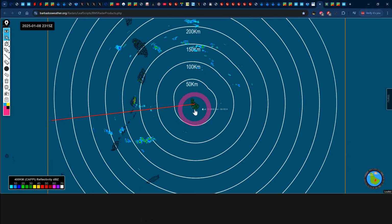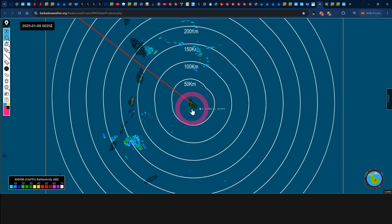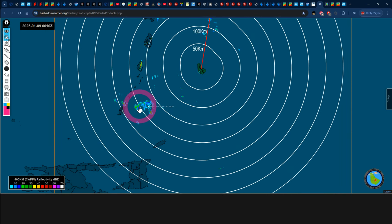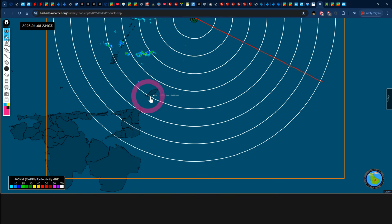Taking a look at the Barbados radar, don't see much of anything across Barbados right now. But if we zoom out a bit, let's see, we can see some rainfall. That rainfall that we saw to the east and west of Martinique. Scrolling down, we can see some rainfall passing through the southern Grenadine Islands. We can also see some rainfall pushing from east-west into portions of Grenada tonight for sure, especially northeastern Grenada. Not seeing much of anything across Trinidad and Tobago right now.